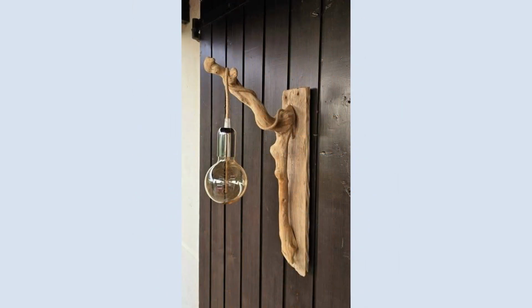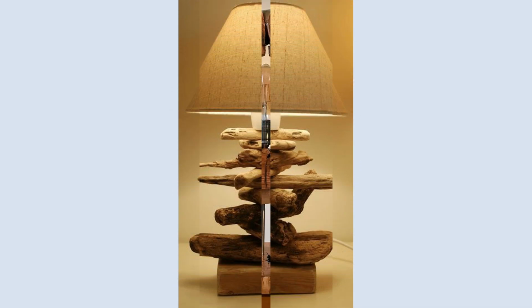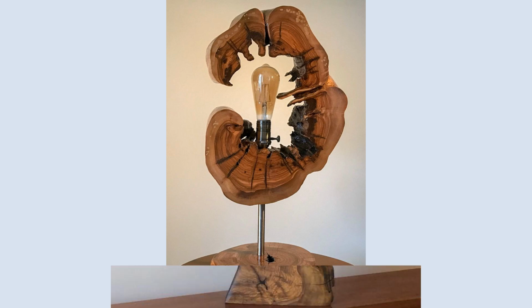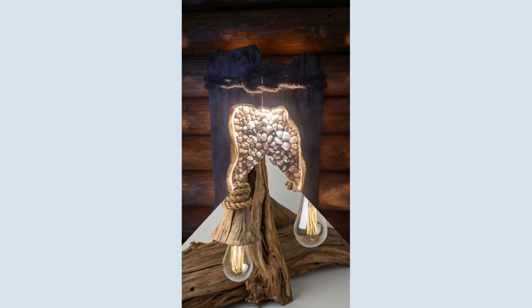Beyond design, wooden table lamps also play with light itself. Some use hollowed-out wooden bases, allowing the bulb to shine through cutouts and patterns. Others feature wooden shades that filter light into warm, golden tones. A lattice-carved lamp, for example, projects intricate patterns of light and shadow, turning an ordinary room into a glowing canvas.